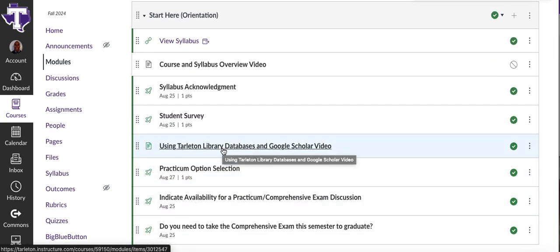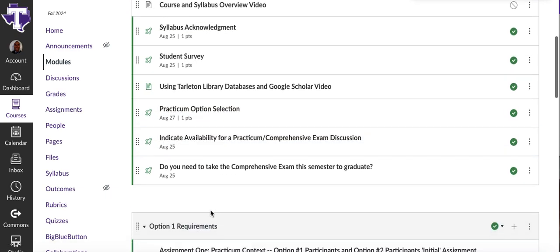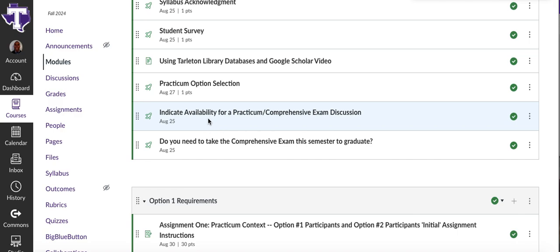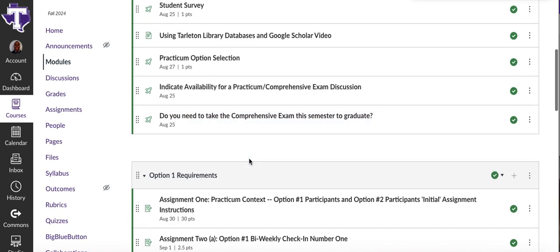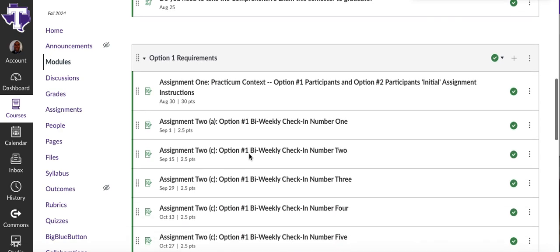Information here about using the databases in Google Scholar. Here's where you'll select your practicum options. So you'll kind of let me know which one you want to select, and then indicate your availability. We'll want to discuss with you. We'll post a few times based on your availability, and we'll chat with you, make sure you know which option you want to choose for this assignment, as well as give you a little update on the comprehensive exam. And you'll also let me know here, those of you who need to take it this semester. Most of you will, but just make sure you let me know for sure that you need to take it.